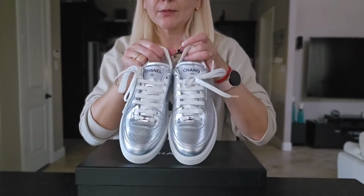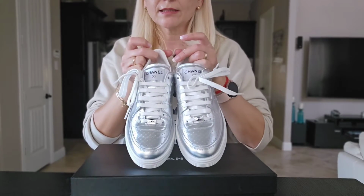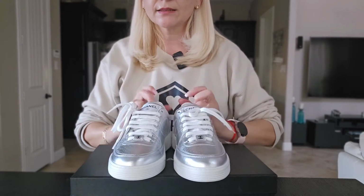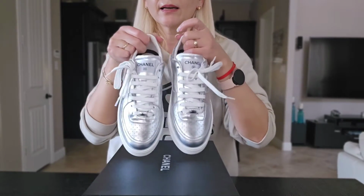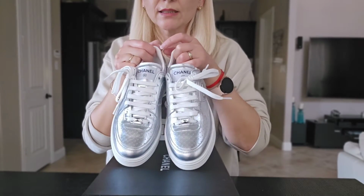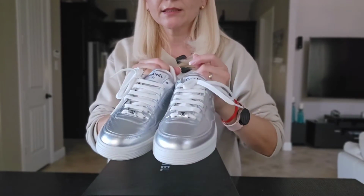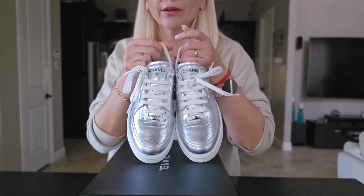But anyways, they were 1,300, something like that, with tax. And yeah, these are so pretty. As I said, these are the first pair Chanel sneakers for me. I never had this before. I tried them on, I just couldn't say no because these are so comfortable, so pretty, awesome. Win-win for me because I live in sneakers. I love sneakers. These are my go-to shoes for everything.